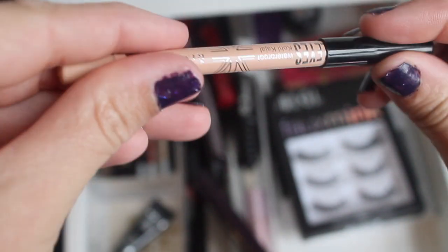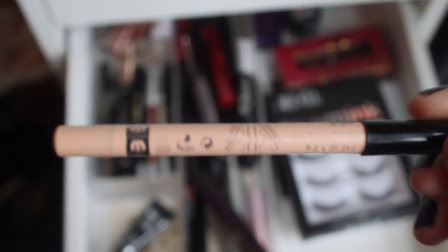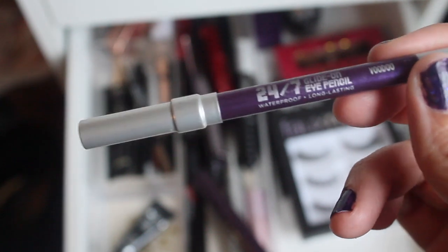And then because that is a purple palette, I'm going to put up, what is this? The Rimmel Scandalize. Is that what it, yeah. And it's the nude one. I liked it. I don't know. I didn't love it. And then we are going to pull, like I said, this is the Urban Decay 24/7 Glide On Pencil in Voodoo. Just a really nice purple color.